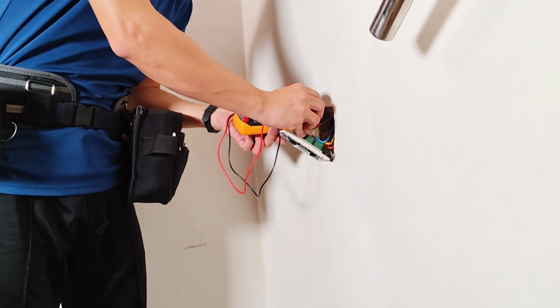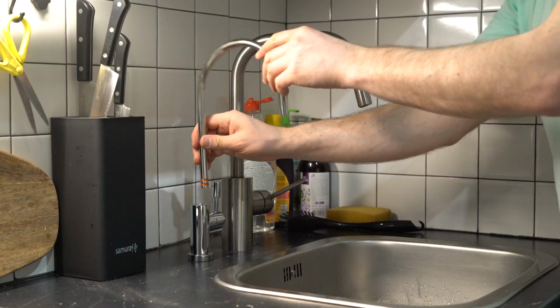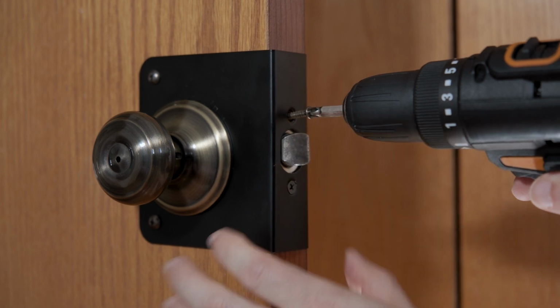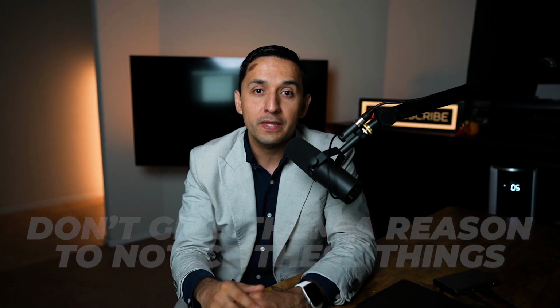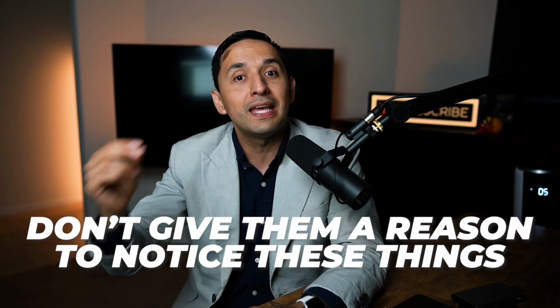We're still preparing our home for sale. Now, the other thing that you're going to want to do is make any necessary repairs and upgrades. Fix the small issues like leaky faucets, broken light fixtures, squeaky doors. Buyers often notice these tiny things. So don't give them a reason to notice these things and then bring them up in negotiation.